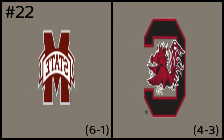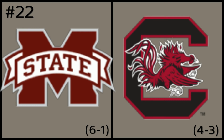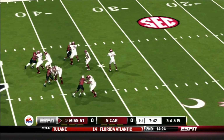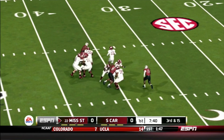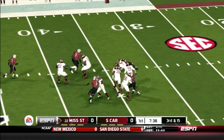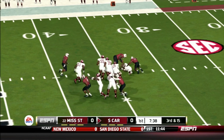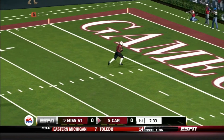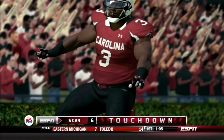And now let's head out to South Carolina. Number 22, Mississippi State at 6-1, taking on the 4-3 Gamecocks from Columbia. Keayon Thompson on a third down and 15, under pressure, is flushed out, loses the football. It's scooped up by Javon Kinlaw, and he's going to run it in for 6 to get this scoring started.